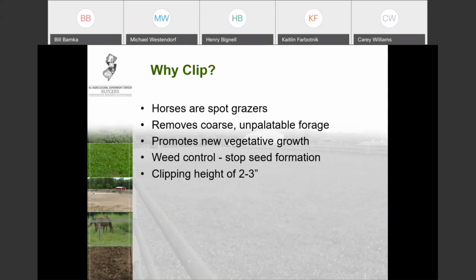Okay, here's a couple of the reasons why you're going to be doing that clipping, as I mentioned before. But just like with grazing height, you don't want to clip any lower than about 2 to 3 inches. And the reason for that is you don't want to put those grasses in stress, because that will actually weaken the root system and the grasses will start to thin. It will actually give opportunity for weeds to come in.